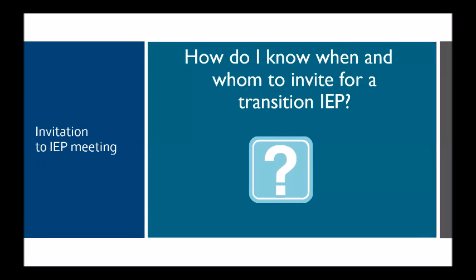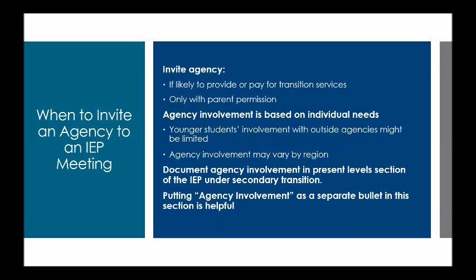Okay, so how do I know whom to invite for a transition IEP? We get a lot of questions about agency involvement: who needs to be invited, when to invite them, things like that. You want to invite an agency if it's likely to provide or pay for transition services, and you can only invite an agency with parent permission. That's very important. Agencies can only be invited with parent permission.